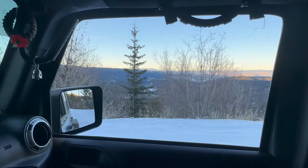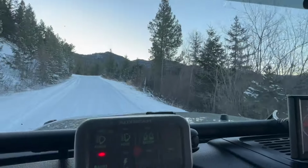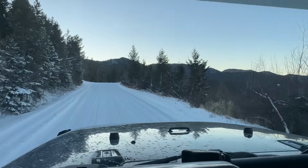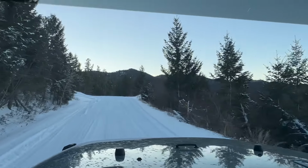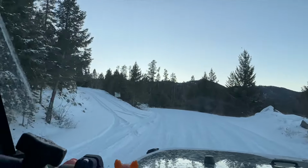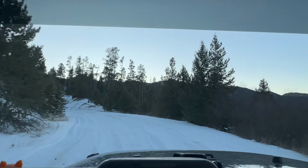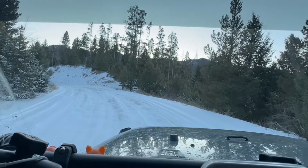It's beautiful out here. This is where I need to get just a couple acres, just off the road a little bit. Just a little clearing. Yeah, I wish I had an altimeter.